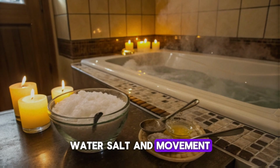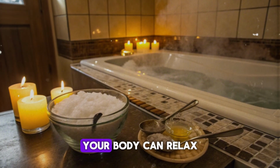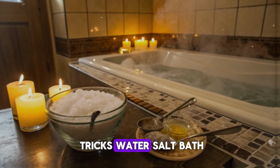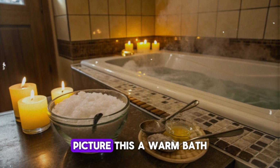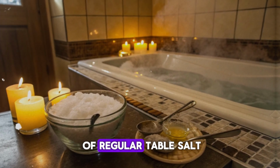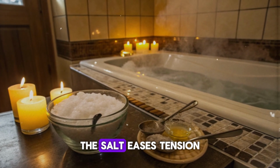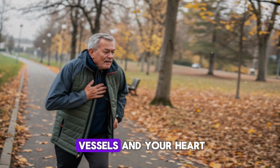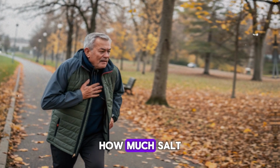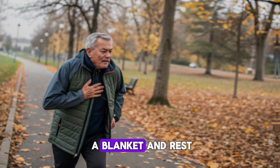Water, salt, and movement, surprising helpers. Sometimes, lowering pressure doesn't require fancy solutions. Your body can relax if you give it the right conditions. One of the oldest tricks? Water. Salt bath. Picture this, a warm bath, 37 to 38 degrees C, with a few tablespoons of regular table salt dissolved in it. Soak for 10-15 minutes, and something magical happens. The salt eases tension, the warmth opens your vessels, and your heart calms down. Many see their pressure drop within 30 minutes. How much salt? About 5 to 10 tablespoons for a standard tub. Afterward, wrap up in a blanket and rest.